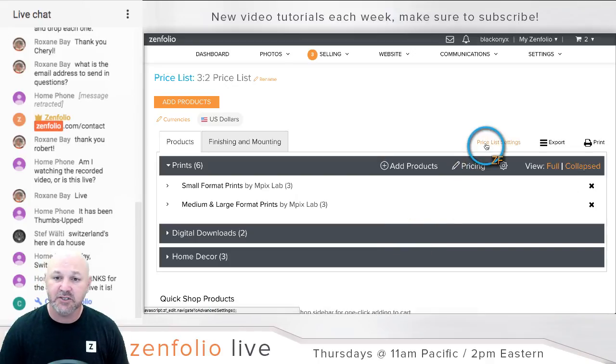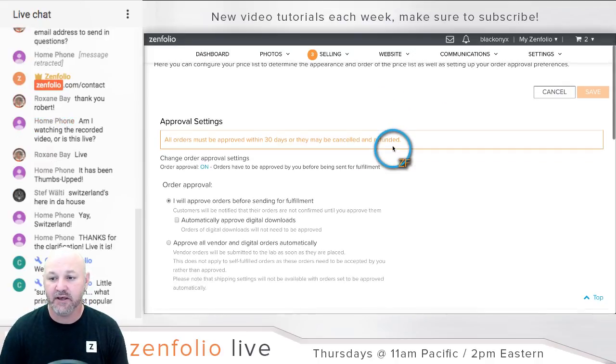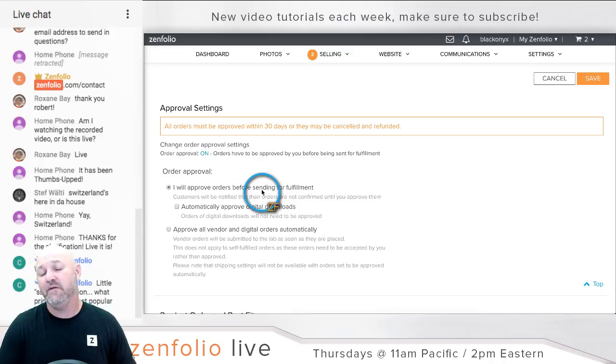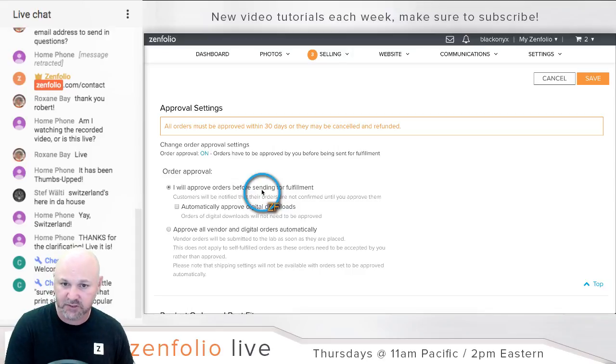Now the next thing is price list settings, making sure that the order approval option is turned on. So you're going to go down here, and you are going to want to make sure that order approval is turned on. This way, if your clients order some prints and maybe the photos don't fit quite right, you have the option to review it. And if you have an advanced account or a pro account, you can go in and actually adjust that crop a little bit if you need to make it a little bit better than the way it was ordered. So those are two options that I definitely recommend having set up there, just to avoid cropping issues and things like that.